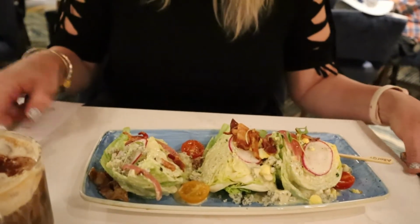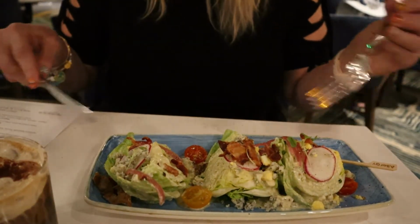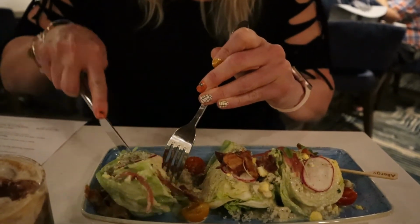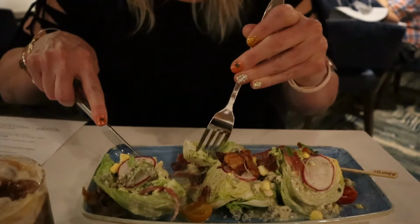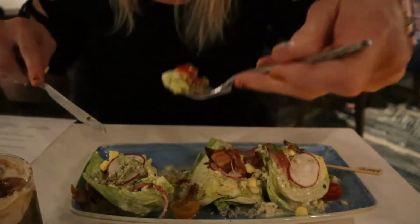And then I also ordered an appetizer. I got a wedge salad, also gluten-free. So there's some bacon on here. We've got blue cheese, just a whole bunch of yummy stuff going on. Grab some tomato, some bacon. There's also some pickled onion on there. Everything works fantastic together. It's very good.